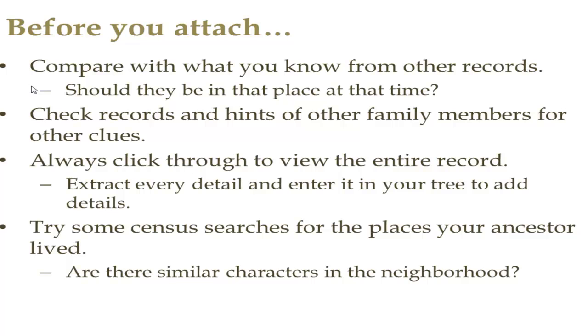And try some census records or searches for the places where your ancestor lived. Get familiar with the people in the neighborhoods. If there are people that have similar surnames and similar given names as your ancestor and who maybe were born around the same time, make a note of them. This will make it easier for you to distinguish, and it will serve as a warning that when you go to attach a record, there's someone else that this may belong to.